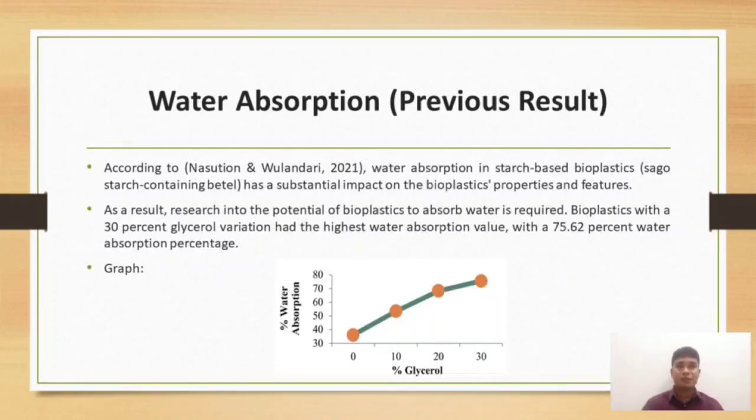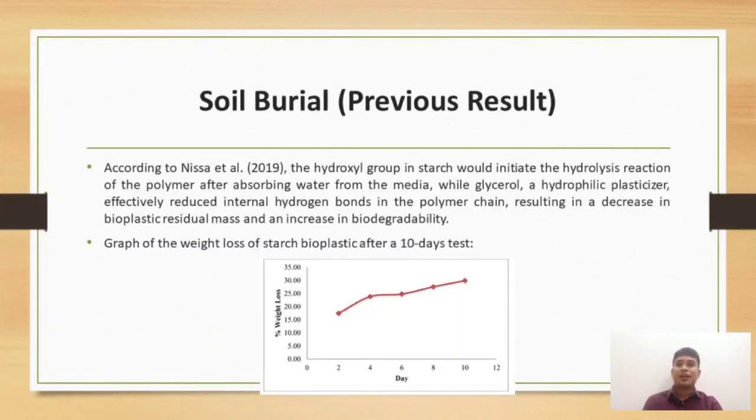Okay, so soil barrier. Based on Nisa 2019, the hydrolysis group in starch will initiate the hydrolysis reaction of the polymer after absorbing water from the media, while glycerol, a hydrophilic plasticizer, effectively reduces internal hydrogen bonds in the polymer chain, resulting in a decrease in bioplastic residual mass and an increase in biodegradability. So this is the graph of the weight loss of starch bioplastic after the 10 days test.